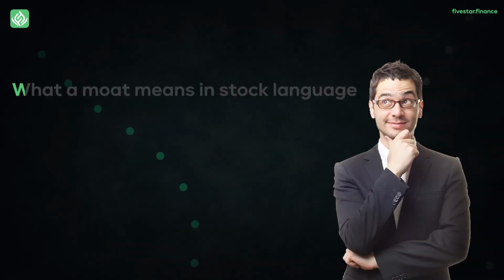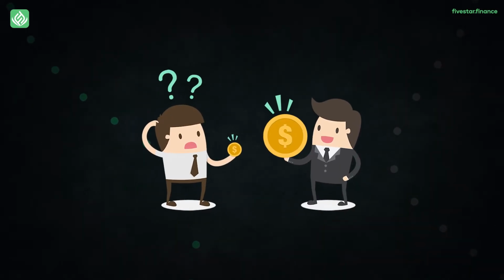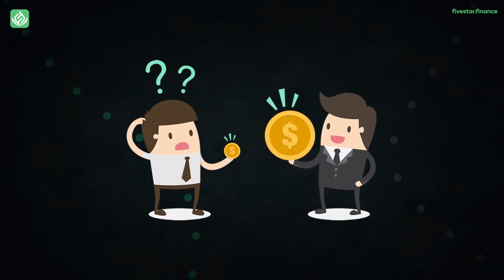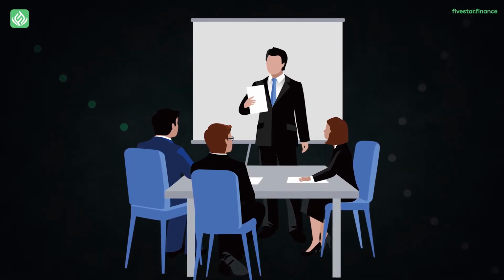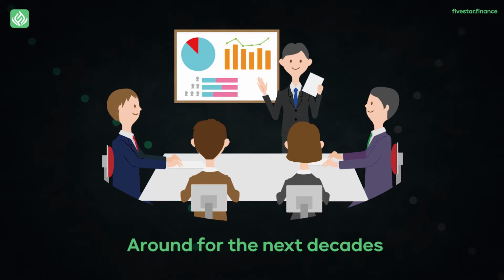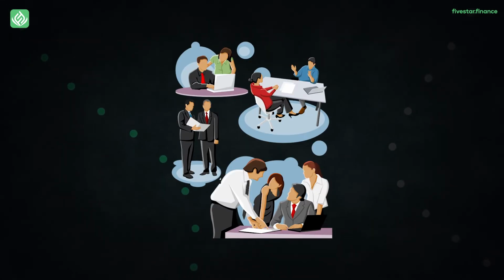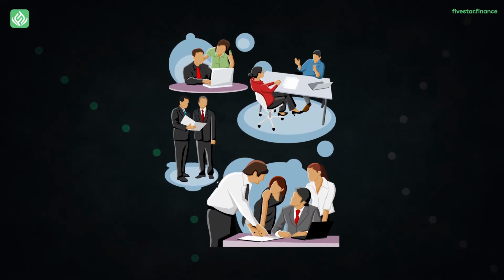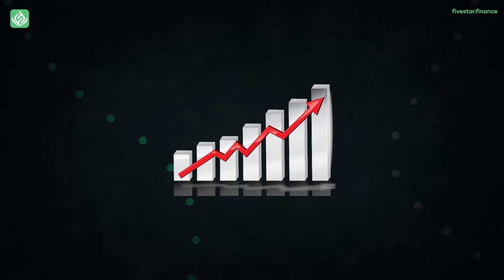Now you might be wondering what a moat means in stock language. Basically, it refers to a company's ability to compete amongst other companies in the market. Truth be told, if you can understand and predict if the product of the company you're putting your money in will be around for the next decades, then you're in the game big time. A moat is simply the safe side or a competitive advantage that is expected to help certain companies fend off competition and compound the profits of their products in the years and years to follow.